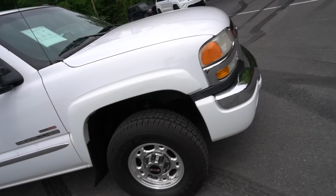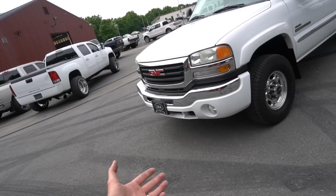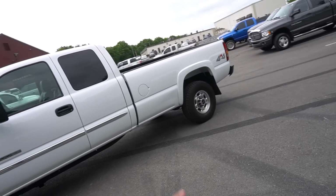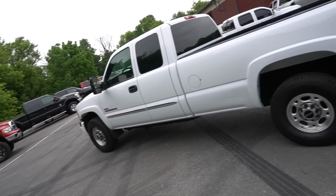But I love this classic front end on these GMCs. It's just an iconic fascia that we're definitely going to play around with. I've got some ideas as to what we'd like to do there. Wheels and tires on this truck, I've already got planned out what we're going to do. Probably not what you guys are expecting, but it will look really good. We're definitely going to get it tinted. Definitely going to change some of the exterior things, if you will.